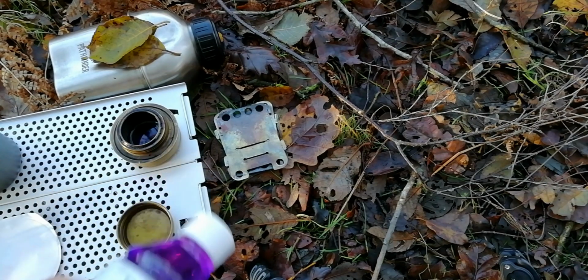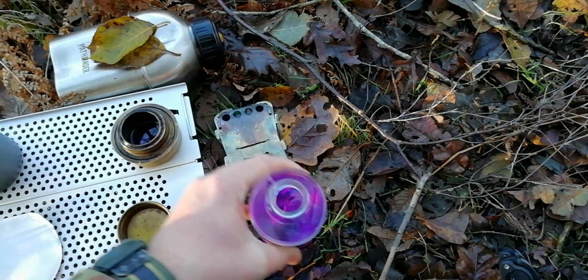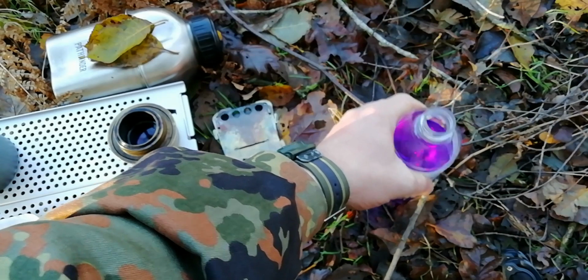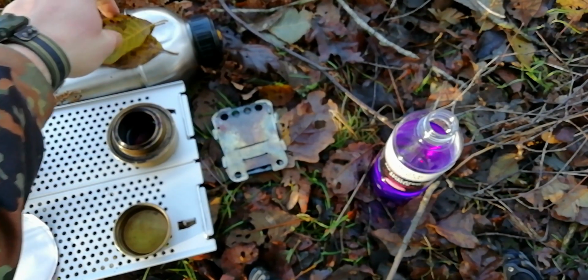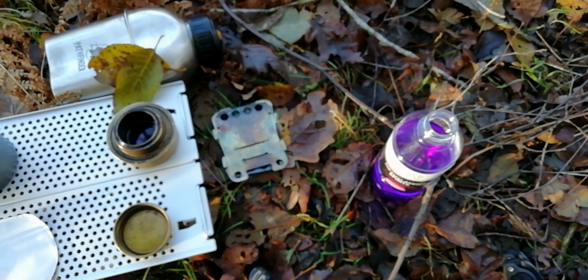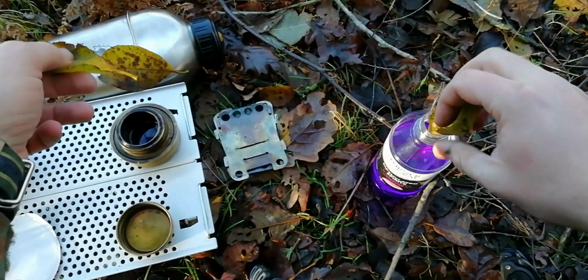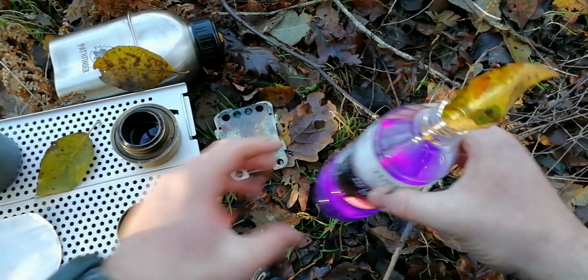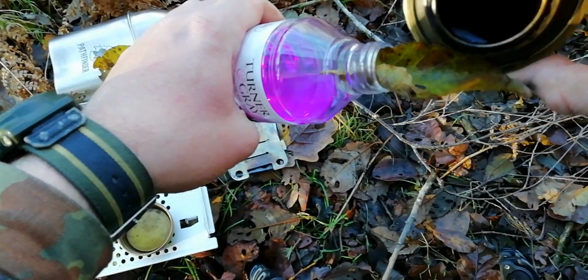Normally I would just fill up this stove and take it with us, but for some reason I brought the whole meth bottle as well. Good job I did, since I now can't transport that with meths in it. Normally I would only take the bottle with us if I was using the titanium alcohol stove, because that doesn't have the lid with it. But normally what I would do is just take some leaves and stick them, or even just one will do actually. Stick it like that, and then carefully pour it in.